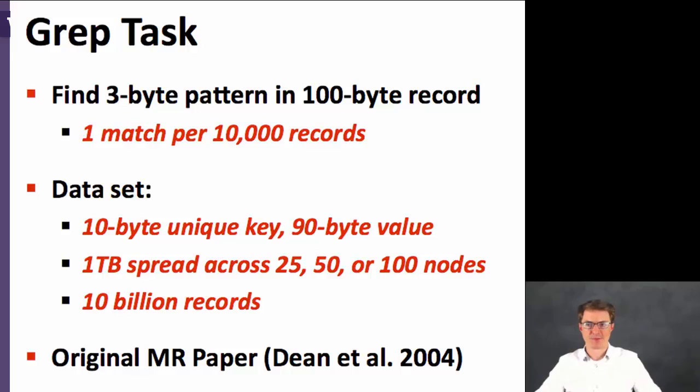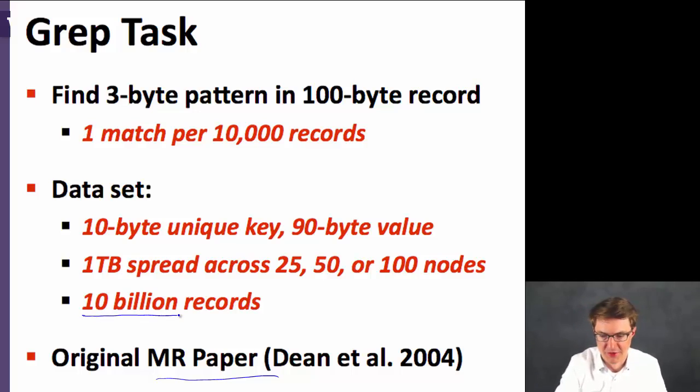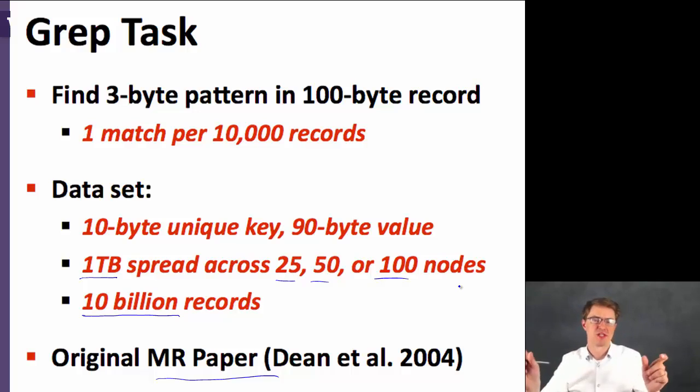This task was performed in the original MapReduce paper in 2004, which makes it a good candidate for a benchmark. The data set here is 10 billion records, totaling 1 terabyte, spread across either 25, 50, or 100 nodes. You're just trying to find this record. So this is much like the genetic sequence DNA search task that we described as a motivating example for describing scalability.